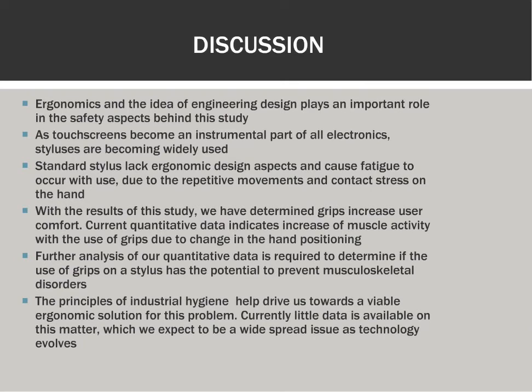Current quantitative data indicate increase of muscle activity with the use of grips due to change in hand positioning. Further analysis of our quantitative data is required to determine if the use of grips on a stylus has the potential to prevent musculoskeletal disorders. The principles of industrial hygiene help drive us towards a viable ergonomic solution for this problem. Currently, little data is available on this matter, which we expect to be a widespread issue as technology evolves.